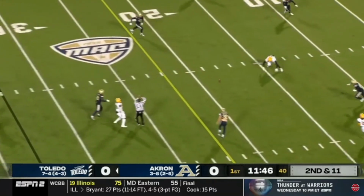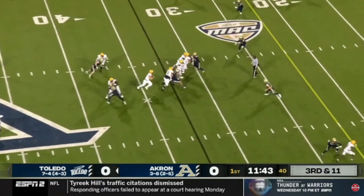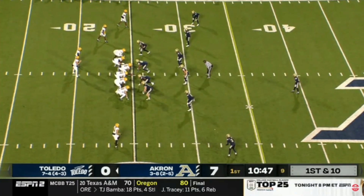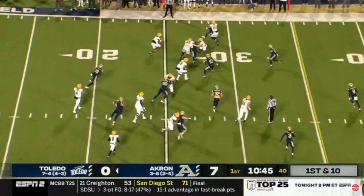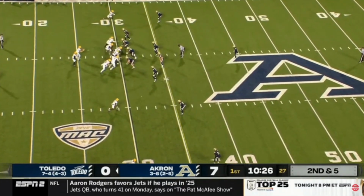Gleason over the middle, had it tipped. Don't Gleason need to. Pulls, and is tripped. Quickly out to Jerwan Newton. His first catch will go for around the corner for Toledo.